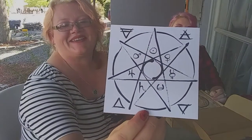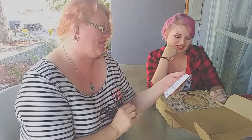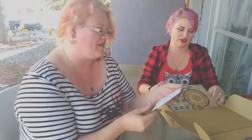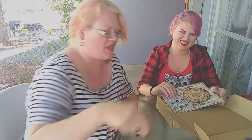Alright, so anyway, it's the fairy star, and those are all the elements on the corners, and then those are the planets in there, if I remember correctly. So, those are cool. It's been a while.